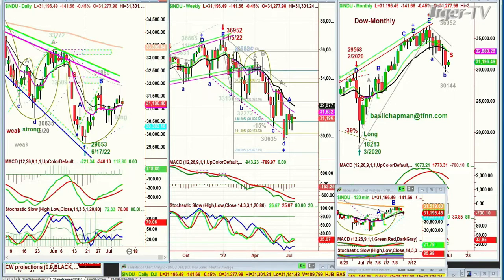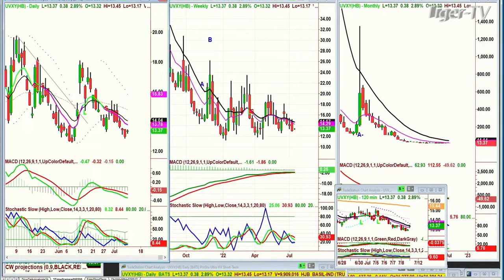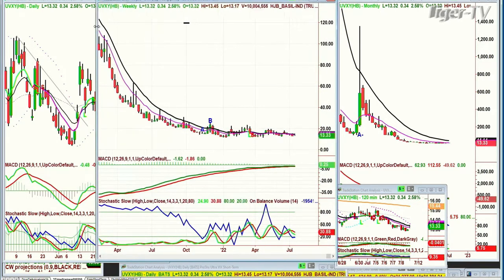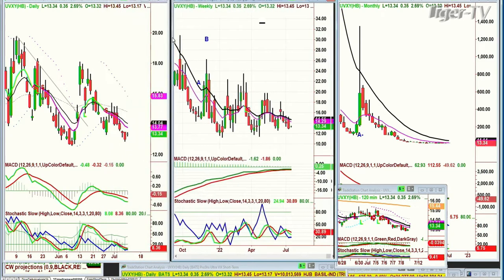I was asked about the UVXY, which is really a nice tell on the market. UVXY at this particular point is trading at 13.37. This is the ProShares Ultra VIX Short-Term Futures ETF. Let me just see what it is called officially. There we go, it's the short-term index, I guess.